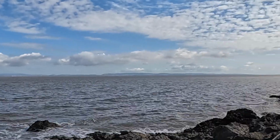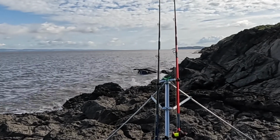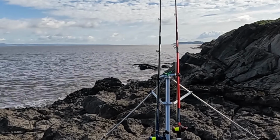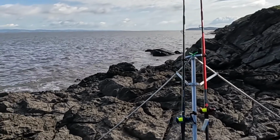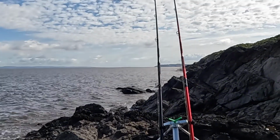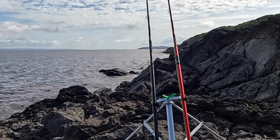So just fishing the two rods that I had with me last week. Daiwa Tournament 14-foot and a Saltist, both with Penn Mag 525s. Got a 25-pound Varivas yellow line, and I'm still fishing the rotten bottom, so I've got a 20-pound rotten bottom on there, and fishing 170 grams of lead.